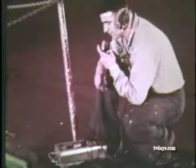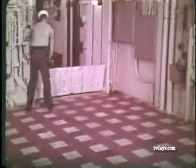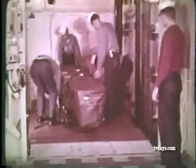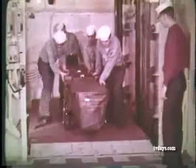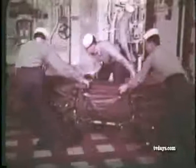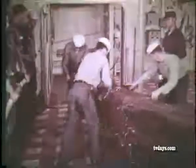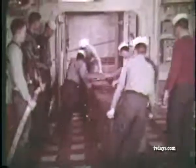The elevator operator notifies the transfer passage handling crew that a weapon is on its way. The weapon is met at the transfer passage by a handling crew, Marine guards and firefighters. The handling crew transfers the weapon from the upper stage elevator to the lower stage elevator.